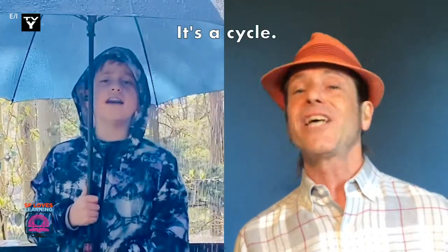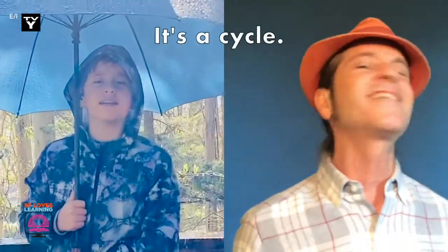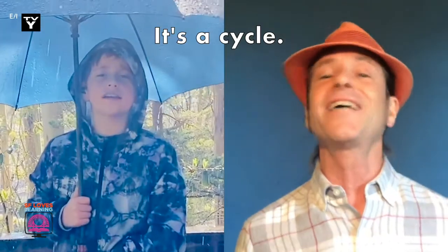Water falls down from the clouds. Then the water evaporates. It's a cycle. Water goes up and then water comes down. A cycle we need to survive.